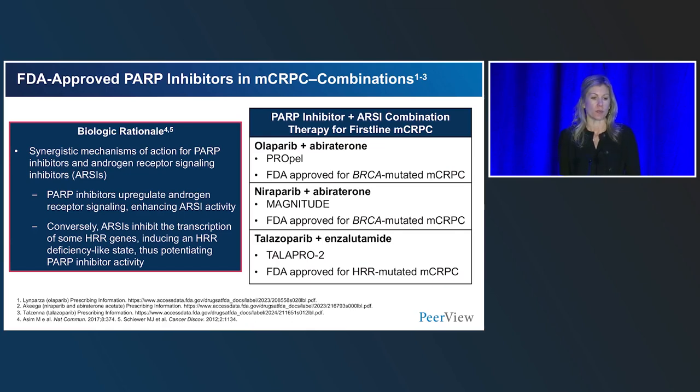We have 3 regimens that are approved for first-line treatment. The first is olaparib plus abiraterone, which we'll go through the results of the PROPEL trial. The second combination is niraparib plus abiraterone, and then the third combination is talazoparib plus enzalutamide.